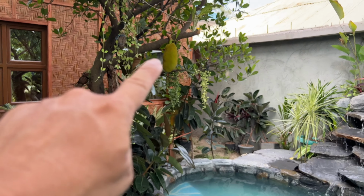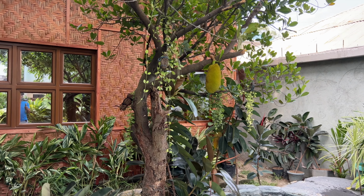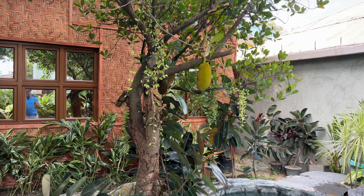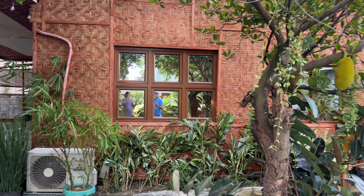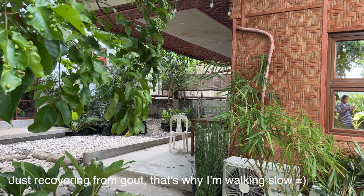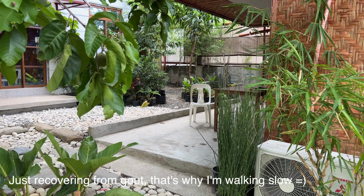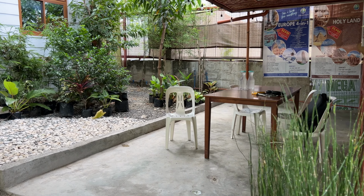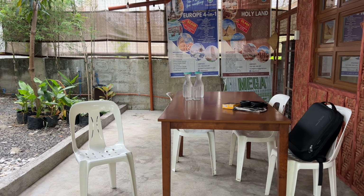Looks like there's some fruit right there. Hey, what's the name of that fruit right there? Oh, jackfruit. Just growing right there. Alright, so we'll come through here. This right here, outdoor seating area.